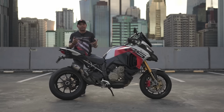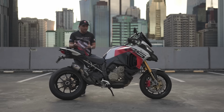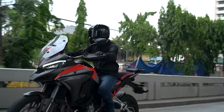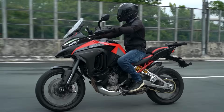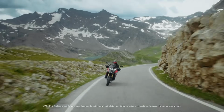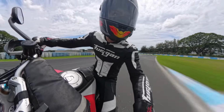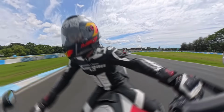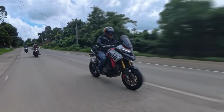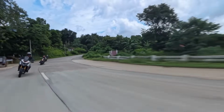So there are three different variants of the Multistrada, right? You have the V4, which is my bike. You have the Pikes Peak, and then you have this. And the three of them are kind of different. The V4 is really an all-rounder type of machine. It's something that is meant for going long distances. I've actually gone off-road with that bike and it handles it pretty well. The Pikes Peak is something for road use, something that you can also take on the racetrack. This is something that I would use mostly on the racetrack and sometimes take to Marilaque or some twisties, but it's really not meant for going long distances like over to Kalinga or Sagada or something that far.